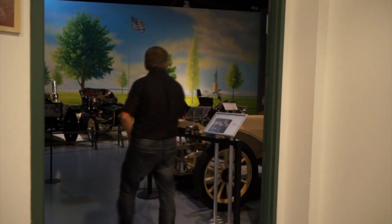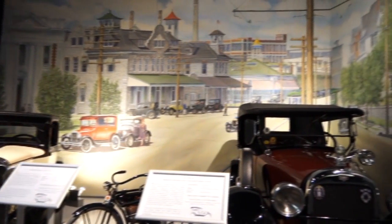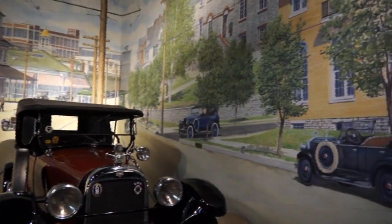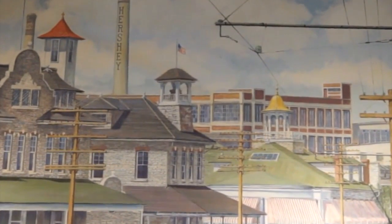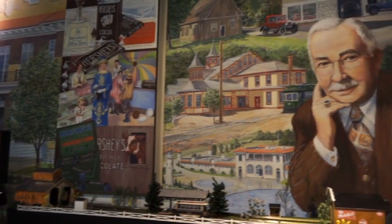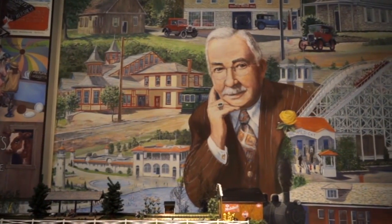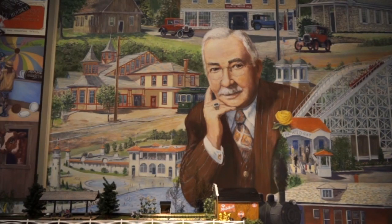Well, we're moving through the 1920s section now, and these murals on the wall are absolutely outstanding, depicting the time of the township of Hershey back in the Roaring '20s. Now, Milton Hershey was a great man, employing virtually the entire town at his chocolate factory. Some of the old buildings remain standing today.